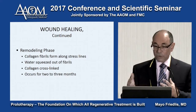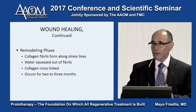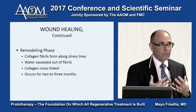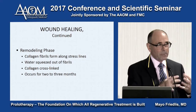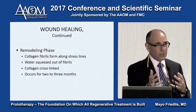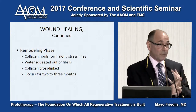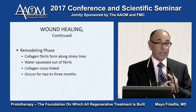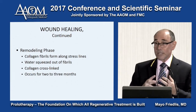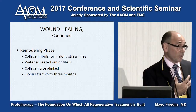So this occurs over 2 to 3 months and actually continues to occur over a period of a year, although the curve flattens out on top. And this is the crux of why things get strong, is that remodeling. Your body, remember, tends to put down tissue where it needs it, and it takes up tissue where it doesn't. It applies to bone, it applies to ligament, tendon tissue. It's only going to get as thick as it needs to be. It's never going to overgrow, and it needs the stress of being used to actually grow to that thickness or that strength level.